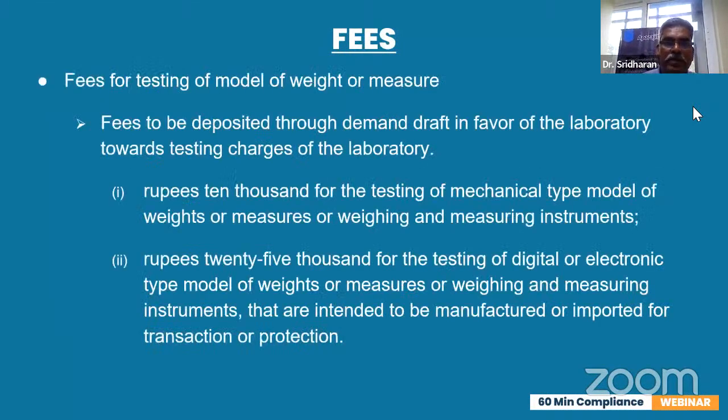There are special fees for the purpose of testing of mechanical type model, weights and measures. Earlier it was 5,000 rupees, now it is 10,000 rupees.